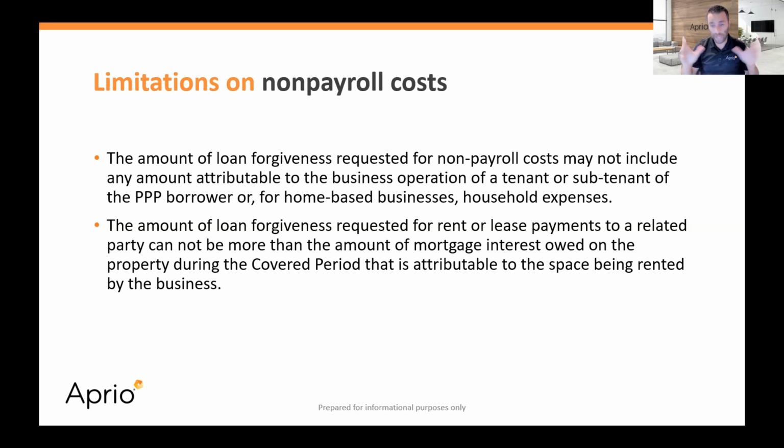This next one, I know that we see in the not-for-profit sector. When we look at related party rent, this one is specific. We're talking about rent and lease payments here. If we've entered into a lease agreement with a related party, we may be able to still include some of those rent payments in our forgiveness request as the lessee, only to the extent that the property owner has a mortgage on that property, and up to the extent of the mortgage interest that they incur over your covered period.